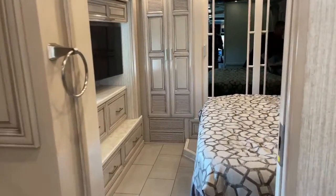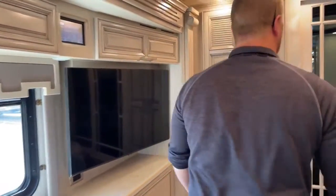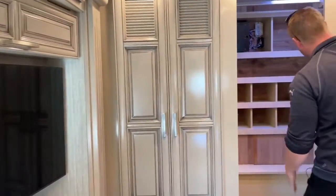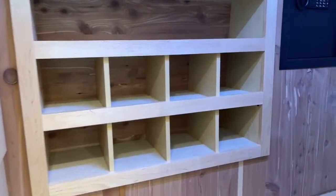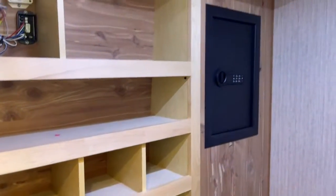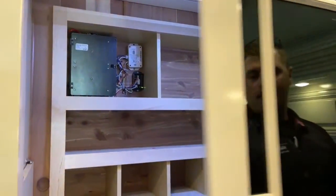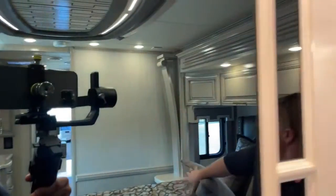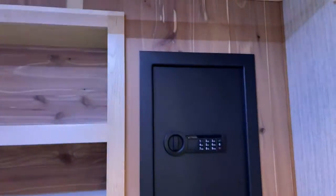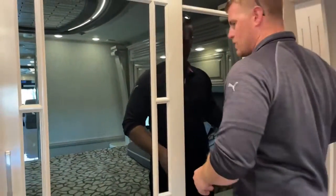The bedroom in this 4589 is really, really nice. So back here, nice big hanging wardrobe, cedar lined closet with shoe shelving. And that is, I mean, you could fit a lot of stuff in here. So this is your shoe shelving here. That's an option. We do have a nice small safe in the back there. And then there's some maintenance panel stuff back underneath here as well, just for access for technicians.